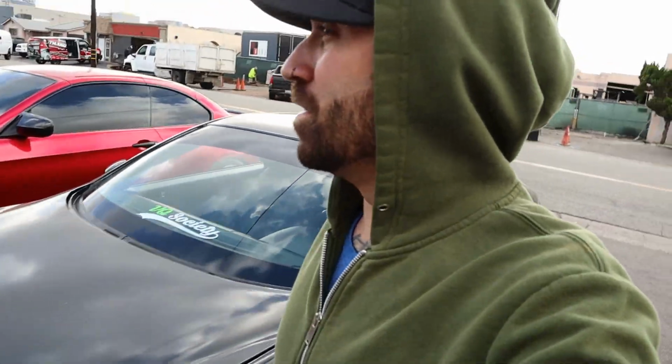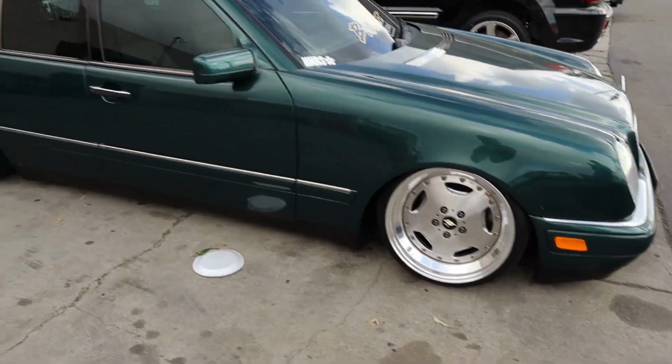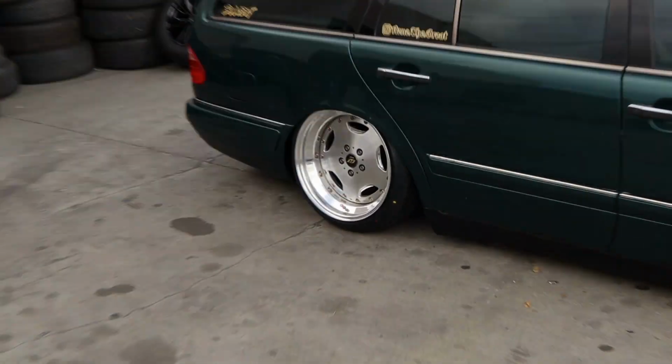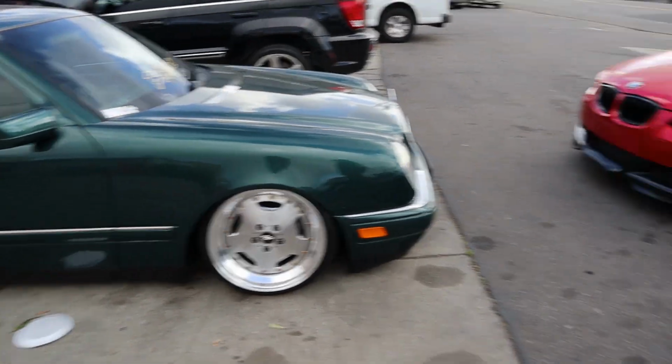All right, well, that was a fun little cruise with this guy. Look at this. Damn, what is this? Okay. Look at these wheels. And then me with my no bumper game. Get out of the way!